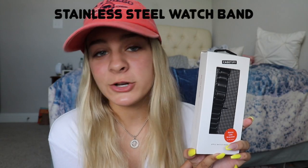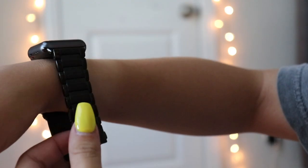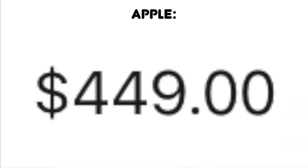And the last thing that Casetify sent me was this black stainless steel watch band. It's made of premium stainless steel. There are five colors to choose from: rose gold, black, silver, blue, and then a two-tone silver and gold one. All of these would match perfectly with any outfit. It's super easy to adjust, which I will show you in a second. And these bands are also water resistant, which is super convenient. This band makes me feel super fancy when I wear it. All of these are super affordable as well compared to some Apple brand Apple Watch bands. That's an insane amount of money when you can get something even better for a cheaper price.